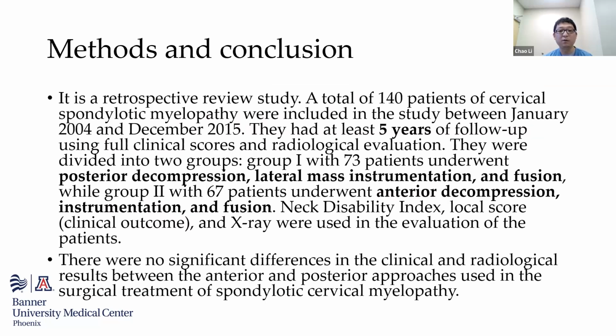This is a retrospective study involving 140 patients, with at least 5 years follow-up for the full clinical score and radiographic evaluations. For the posterior approaches, there are 73, including decompression, lateral mass screw, and fusions. There are 67 who went to anterior decompression with fusions.